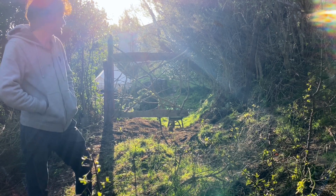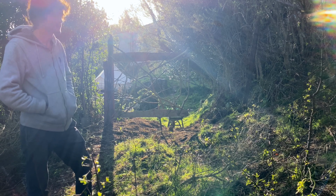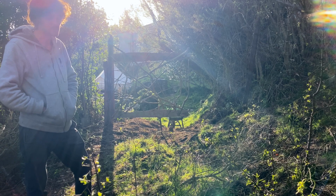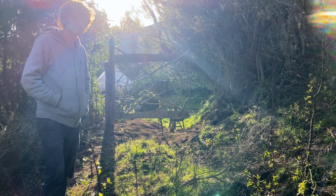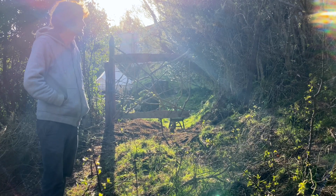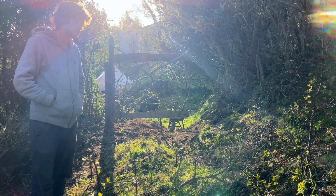By then probably I'll have a much better idea for how that gate should be and look like, and probably also have more time once the house is finished, renovated, then I'll be able to play more.